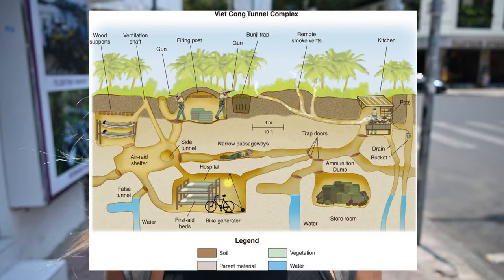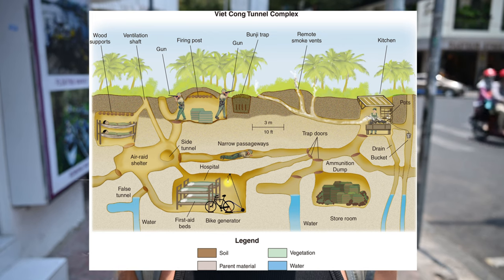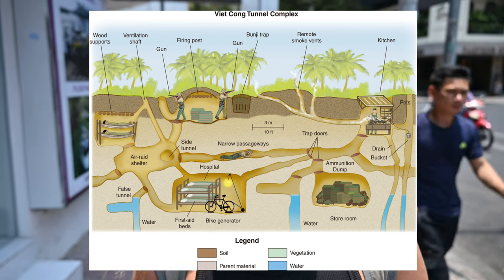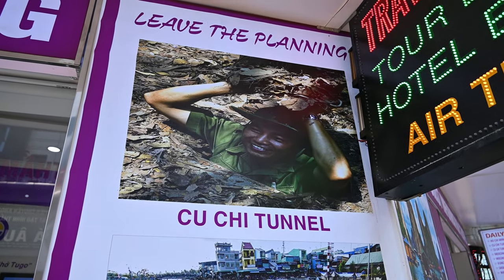Okay, so the Chu Chi tunnels are underground tunnels that the Vietnamese used during the Vietnamese War. They used the tunnels to hide from Americans and to transport food and medical supplies and equipment. The entrances to the tunnels often had booby traps, so the Americans couldn't find them, or the Americans would get hurt or killed if they tried to go in the tunnels. That's gonna be Shay right there, popping in and out of the tunnel.